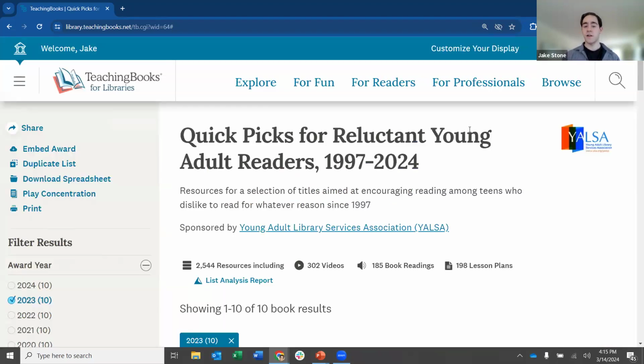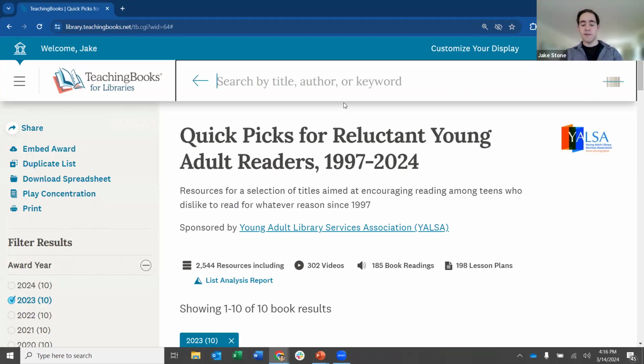So this is just a database and a catalog for you to have access to everything that you already have access to, things that you know about, things that you could discover. That's what's so great about Teaching Books, is you have open access to all of this stuff. So Quick Picks for Reluctant Young Adult Readers is a great one. You could also search for a famous list like We Are Kidlit.